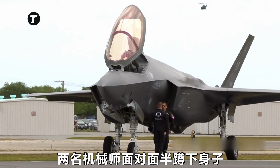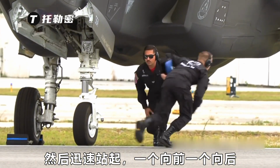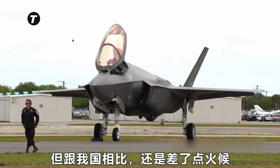Take the blue bag from the pilot. 2 mechanics squat face to face. Wear noise-canceling earphones strapped to the calf on your head. Then stand up quickly, 1 forward, 1 backward. Run quickly to your position. This set of movements is neat, but it's still a bit worse than our country.